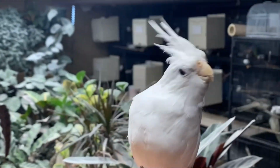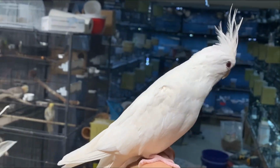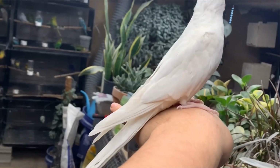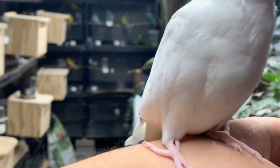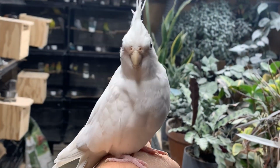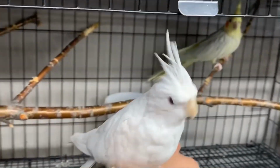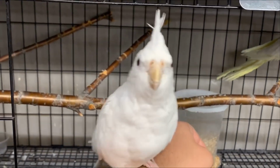So I definitely suggest, if you want a friendly pet bird, to look for a local breeder who offers hand tamed babies. Otherwise, if you get one from a local pet store, like a big box store, you're probably not going to get a tame one. So it'll take a little bit more patience. You can probably tame him down. But that being said, even if it does bite you, it's not going to be like a bite from a conure or a macaw or something like that.